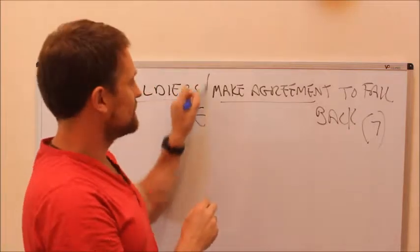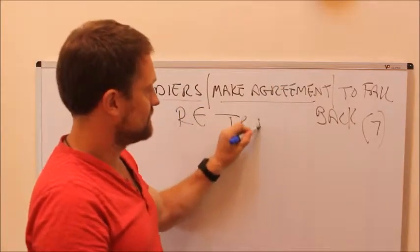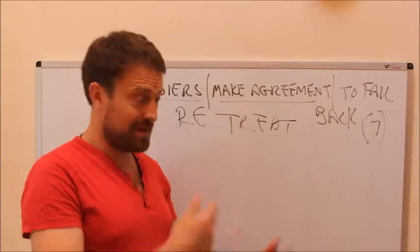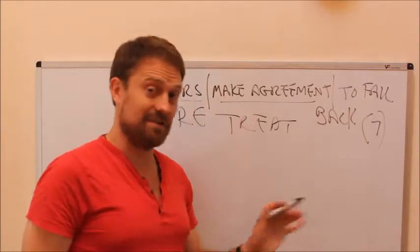Make agreement, so this is the breakdown. Make agreement. Treat, not often used as a verb these days, but treat as in to make a treaty, to make an agreement. Retreat, to fall back, soldiers, RE, it's that simple.